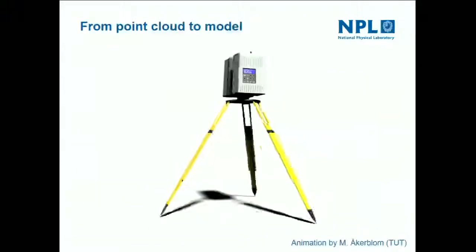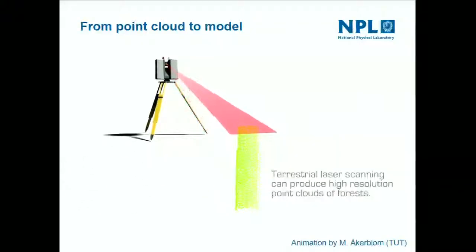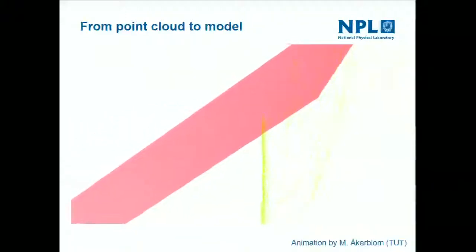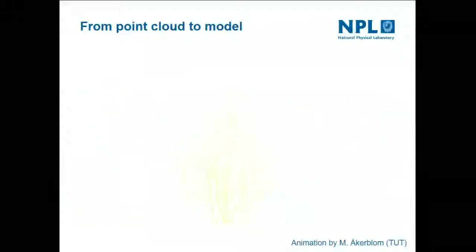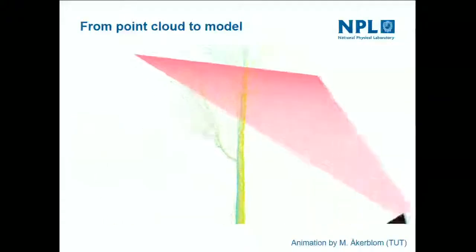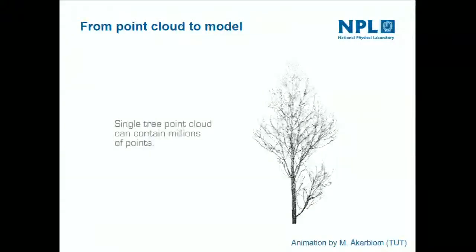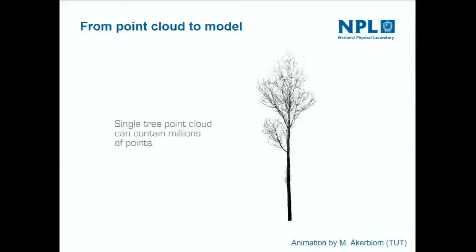So we made a little animation about the whole methodology, very simple, 1 minute, to explain it in a very clear way. So we go to the field with our laser instrument. So you scan from one location, because the laser beam cannot penetrate any hard material, so it cannot penetrate stems or branches. So that's why we have different scan locations to reduce occlusion and build up a nice 3D point cloud of the forest. It's here a bit simplified with just a single tree, but it would be the same. So you have millions of points on one tree.